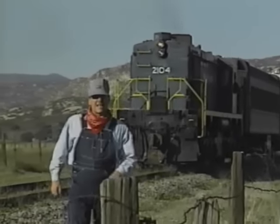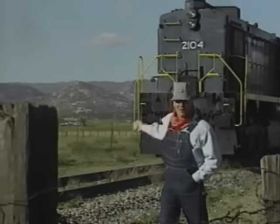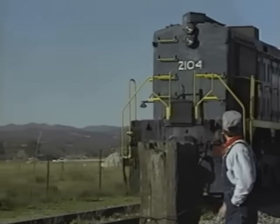One of the great things about the San Diego Railroad Museum is that they have a real, running, working railroad. And this is it. Here it comes now.